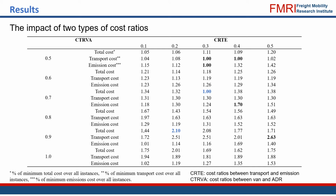After we compare the algorithms, we want to see what are the important influential factors on the delivery network. Here we test 2 types of cost ratios. One is CRTE, that is the cost ratio between transport and emission. Another is the cost ratio between WAN and ADR. And the cost ratio here is generated in different hypothetical scenarios. And finally, we got the minimum total cost and maximal total cost under different cost ratios. Here are marked blue.